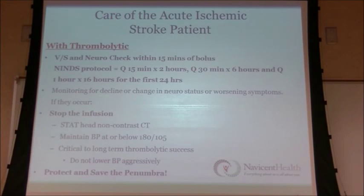So now we've got that patient that did get alteplase, whether we gave it in the unit with our code stroke, or whether we're receiving that patient from the ED, or say we're receiving a direct admit that came from another facility that got alteplase. Vital signs with your alteplase patients are Q15 minutes. You want your neurochecks and vital signs at least 15 minutes before the bolus. So if it's more than 15 minutes, they need to be checked again before you administer your bolus. Then it's Q15 minutes times 2 hours, Q30 minutes times 6 hours, Q1 hour times 16 hours, and that will take you up to your first 24 hours.